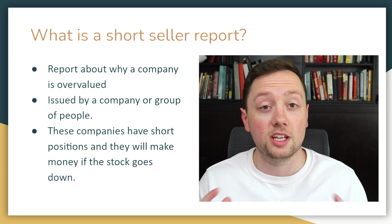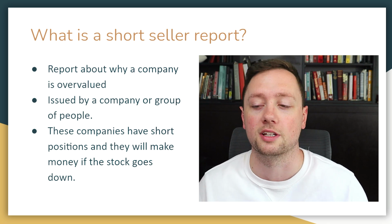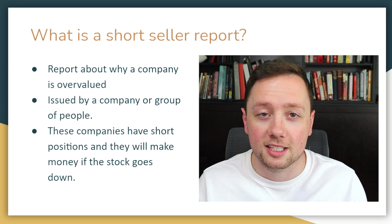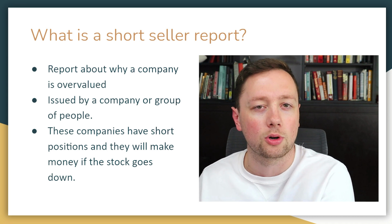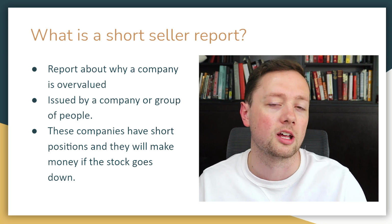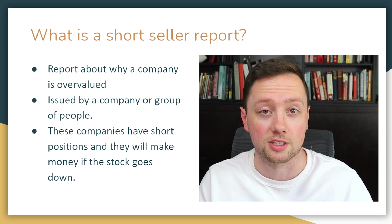It's basically a report that tries to give as much evidence as possible about why the company is one big fraud. Now, these reports get issued either by a company or a small group of people that are going out there and trying to do research on these companies. They're trying to find fraudulent companies, do the research on them, and then the people publishing the reports will actually take a short position before the report goes public. And so when the report goes public, if people believe the report and if there's actual evidence in that report, the share price will usually go down, and the people that wrote these reports will usually make money because they're holding short positions. So as you can imagine, this is a very controversial topic.